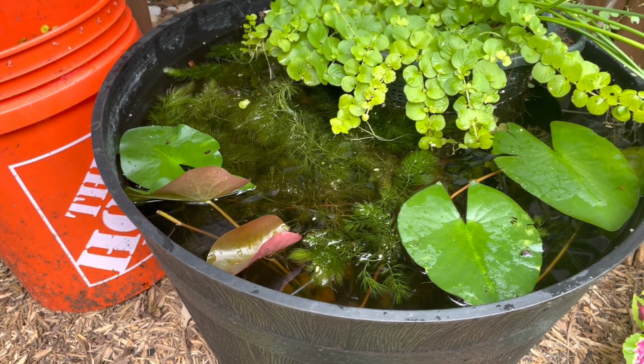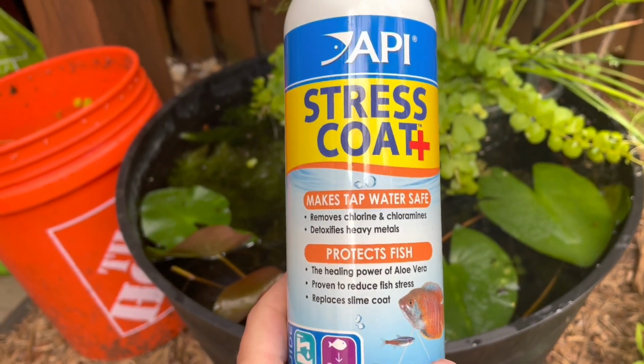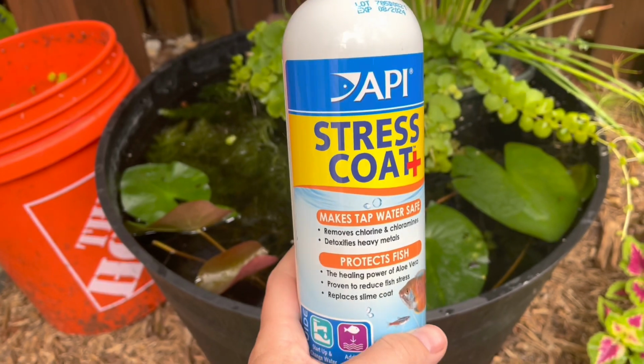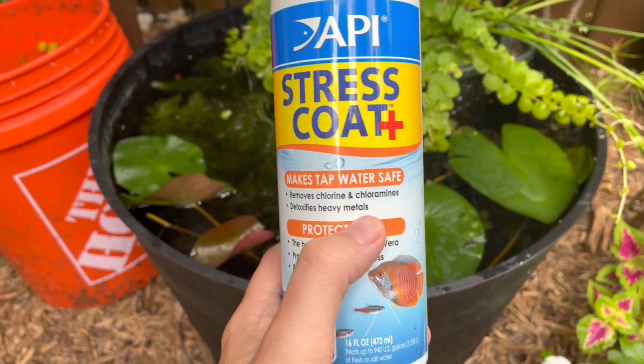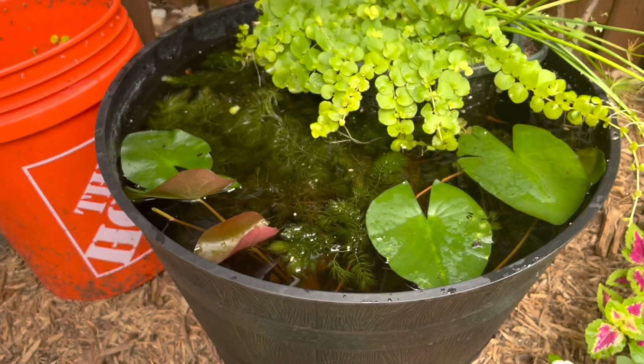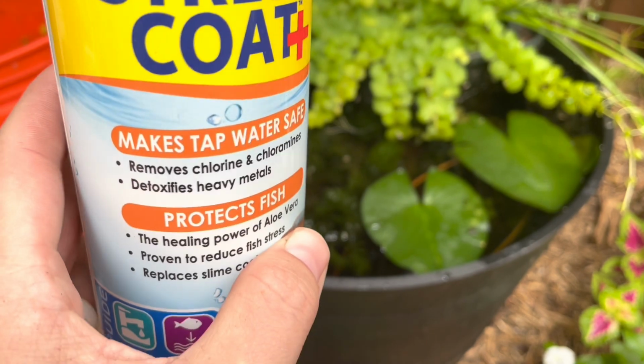And whenever I fill up the water now, I add this. So this is a thing you can just add to the water, like a supplement, and it detoxifies and gets rid of all the heavy metals and the chlorine and everything, so that you don't end up hurting your fish if you have tap water.